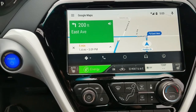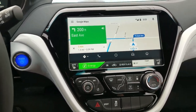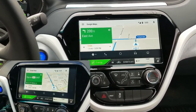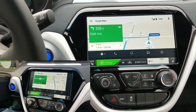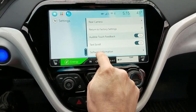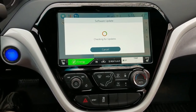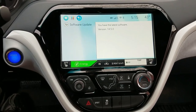So now that our Bolt EV is up-to-date, the first noticeable change is with the infotainment center. As you can see here, Android Auto is now full screen and no longer has those black bars on either side, condensing everything into a smaller framed image. If I navigate to the settings and scroll down to software information, when I click on software update now, after it's done checking for updates, you can see that I'm now on the true latest software update, which is version 14.5.0.